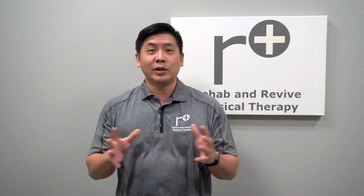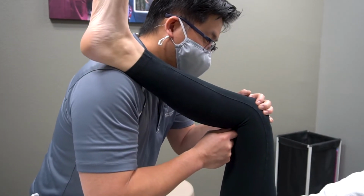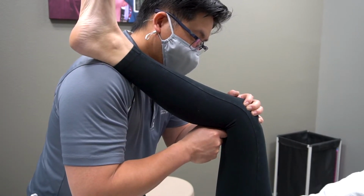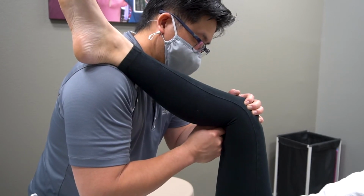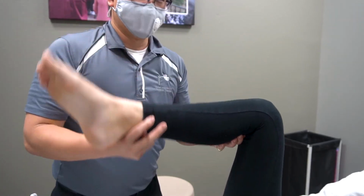So the great thing about Rehab and Revive, how we're going to address this, is to treat all of this. We're going to treat your ankles, we're going to treat your hips, we're going to make those more aligned but stronger, and then we're going to create space between and separate that kneecap to knee joint and give you more space so it can slide and glide. And that's our goal here at Rehab and Revive.